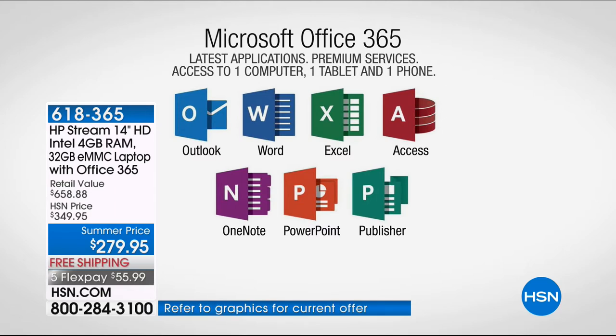You're getting Microsoft Office 365. So that is a full year of Microsoft Outlook, Microsoft Word, Microsoft Excel, Microsoft Access. You also get Microsoft OneNote, Microsoft PowerPoint, and Microsoft Publisher. All told, just the software that we're including today with the computer is a $409 value. It's more than you're paying for the computer. That's pretty uncommon. So full version of the number one operating system, but also the number one software suite in America, Office 365. It also comes with a full terabyte of cloud storage.